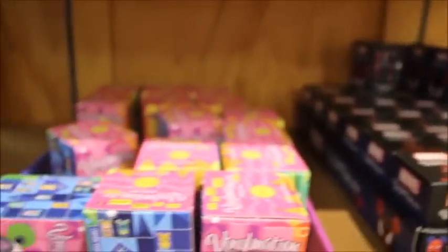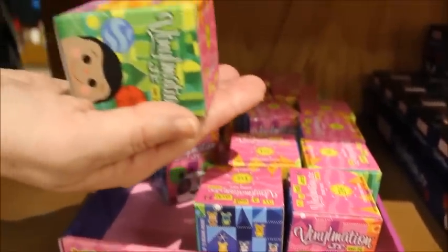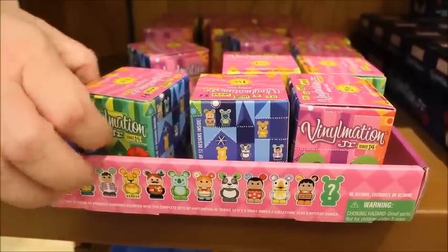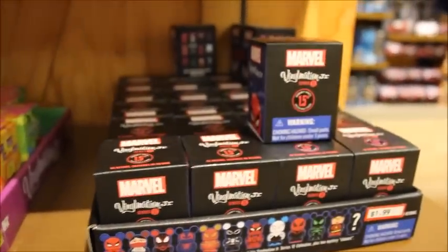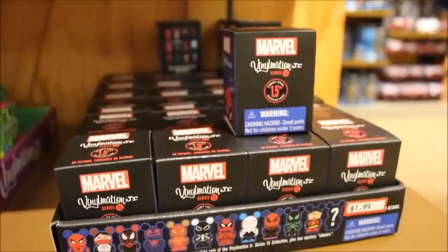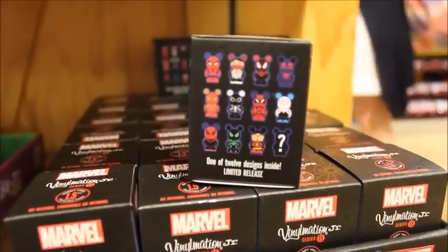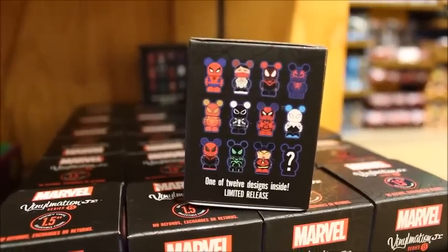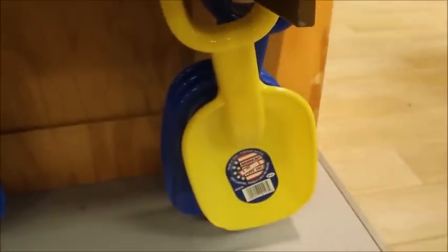I like these ones. This one is Little Minis. They're Vinylmation Junior, so they are tiny. And this one's a Small World one, so you can get some of the Small World's characters. These are also $3.99. Oh, even though there's a size difference? That's interesting. And then this one is Spider-Man. So you can get any one of these guys. Oops, sorry, that makes it more blurry. There we go. Kind of cool. Or you can forget about all of that and get a dollar plastic shovel.